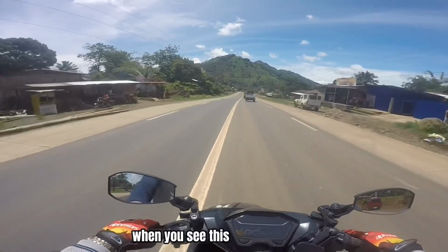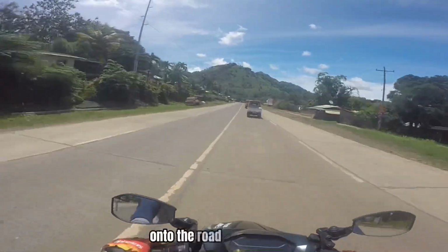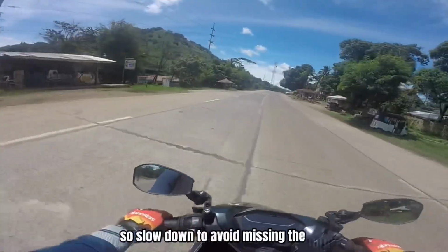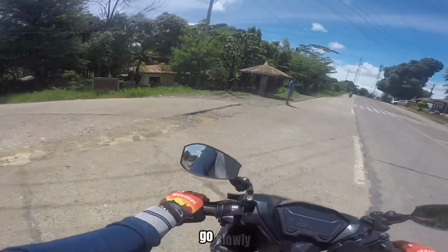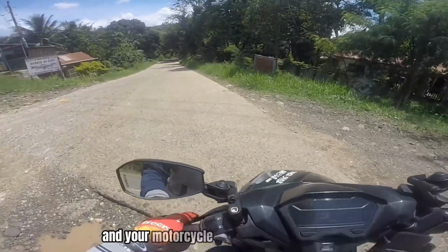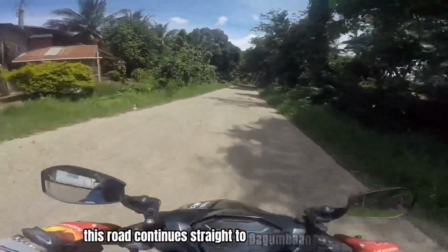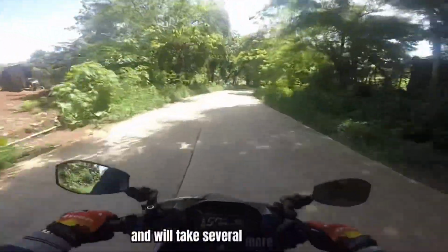When you see this mountain ahead, it's a sign that we are close to turning onto the road to Dagumbaan, so slow down to avoid missing the turn. We're here now, and this is where we turn. Go slowly because there's a part of this road that is deep, and your motorcycle might scrape the bottom. This road continues straight to Dagumbaan. From here, Dagumbaan is still quite far and will take several more minutes.